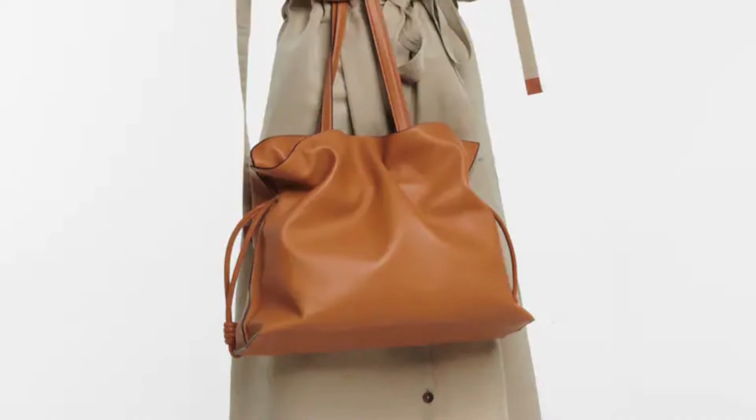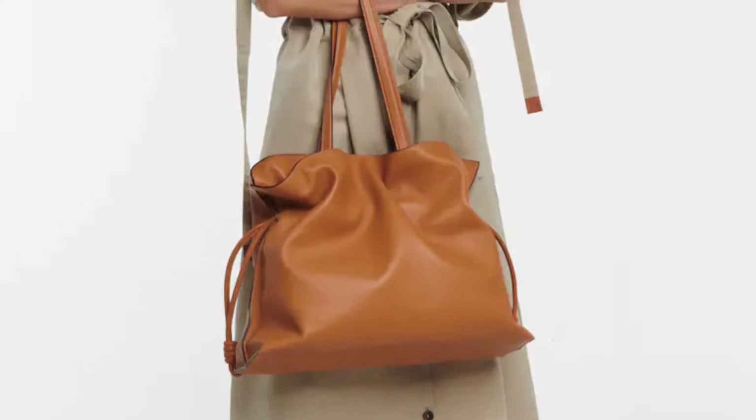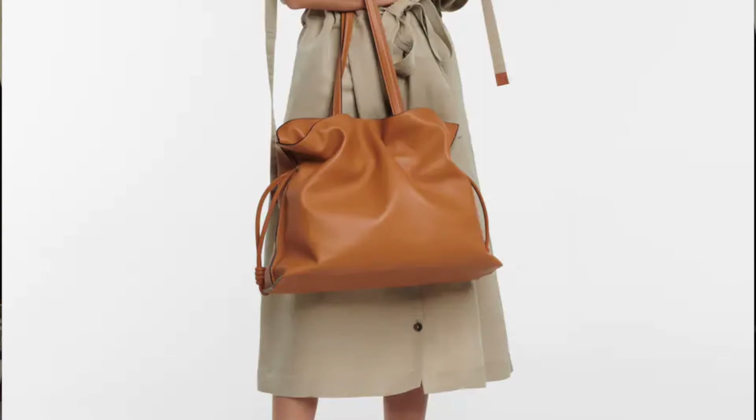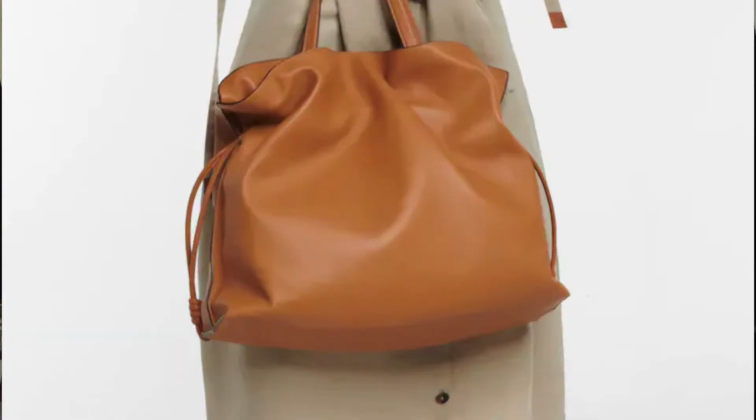The Flamenco is from the 70s, so it is a house staple for Loewe. But then you can compare it to the 19, where you take this icon of the house and you just take a bike pump and you're taking a bit of history in a way. It's not that it's disrespecting it, but it's being more irreverent to it. And I think that's something that's so charming when it's done right. And I think definitely the Puffy Flamenco does that.